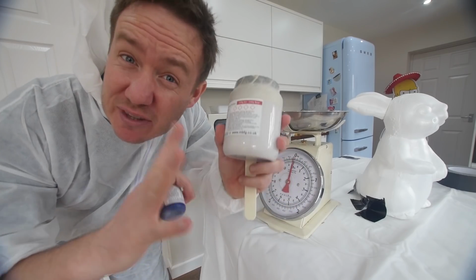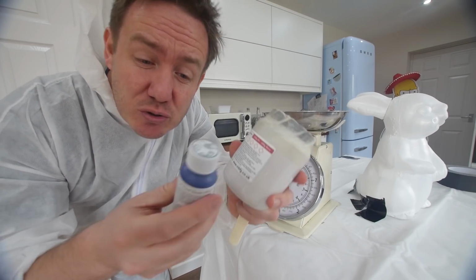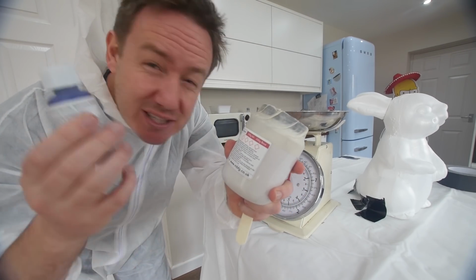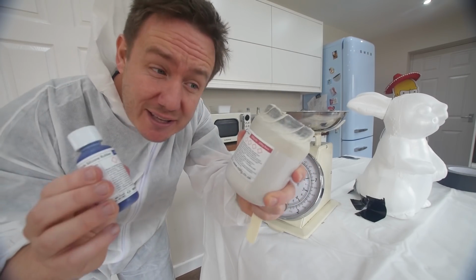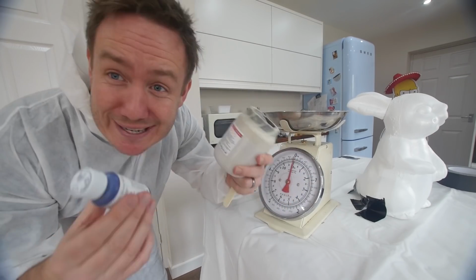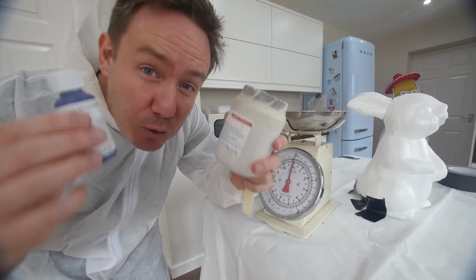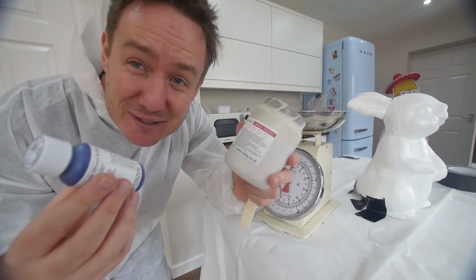So what happens is you have the main base element. This is 500 grams in weight, and the actual catalyst, this is the smaller pot, this is 50 grams, and the ratio is supposed to be 10 to 1 of that. So 550, that's your 10 to 1 ratio. I don't need to weigh it out, so I can put it all together, and that should be the mix. I just don't know if it's gonna be enough.